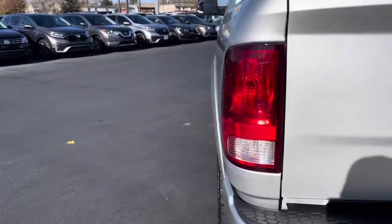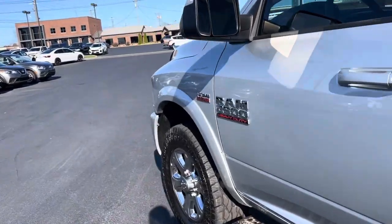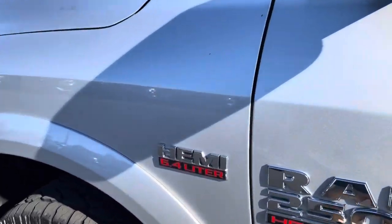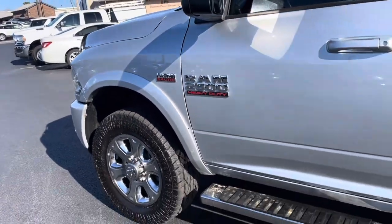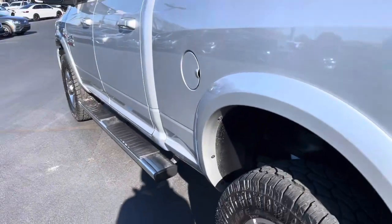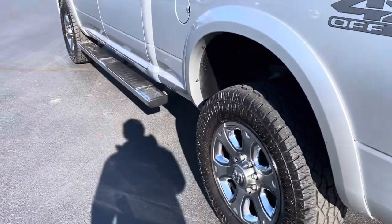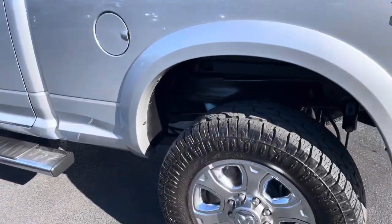And this is that Ram 1500 we've been talking about. I'm sorry, Ram 2500 we've been talking about. And I noticed it's got the bigger Hemi, the 6.4 liter. I love that. There's all kinds of power on this truck. I've driven it, rides and drives great. And I just want to walk around it for you, point out anything that I see on it.